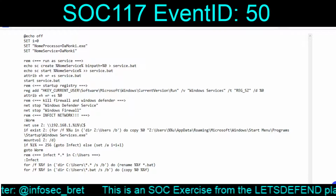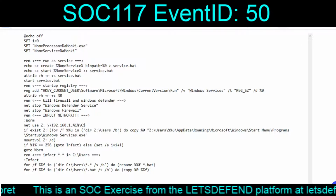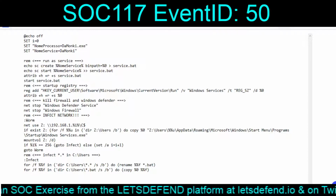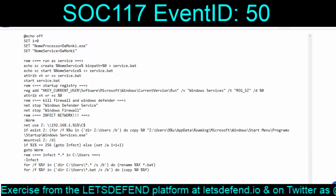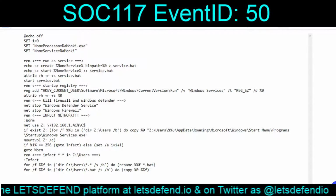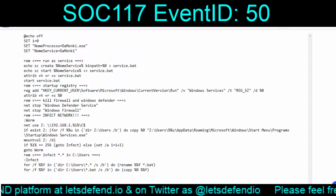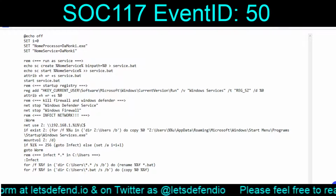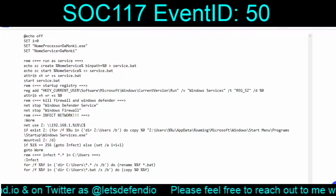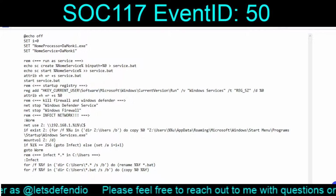Sets it to run. Looks like it stops Windows Defender, stops firewall, and then it looks like it tries to check for the IPC of any sort of local workstation, assuming that the workstation is on a 192.168.1.x network. It looks like it copies the batch file into the users directory to basically get all that stuff kicked off.